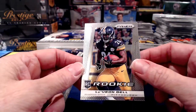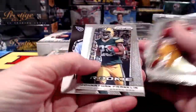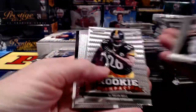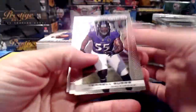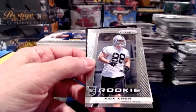These cards are heavy too. Like individually, there's a Le'Veon rookie. Again, not a refractor, and I wish it were, but it is not. At least you've hit two Le'Veon rookies, the rookie impact and the straight up rookie, but neither of them is a refractor, unfortunately, not yet anyway. We still have the rest of this box to go, and then the next one. And there's another rookie impact, so there are two rookie impacts and one straight up Le'Veon rookie to this point. And Zach Dysert for the Broncos is our signature hit there.